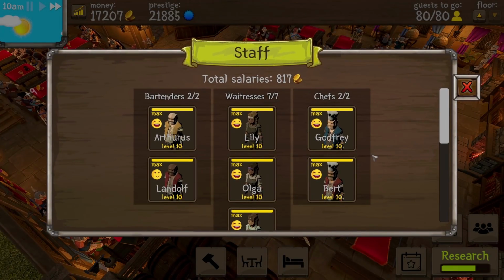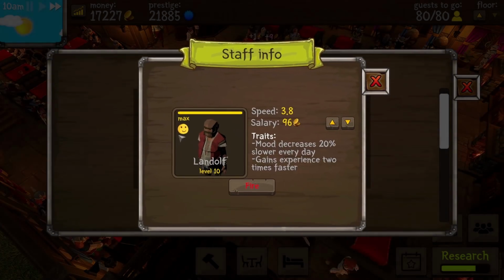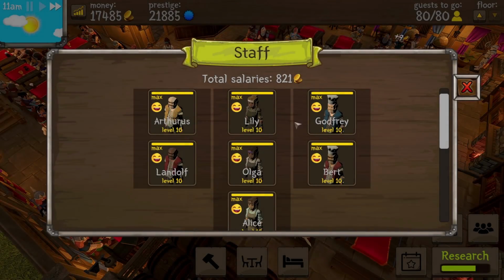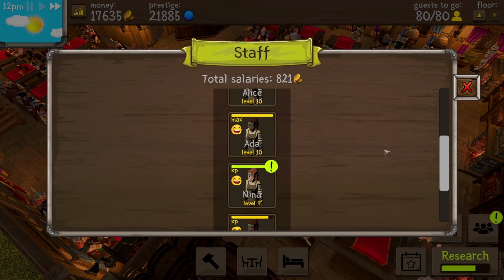How are we looking in terms of happiness? Landolf here. It's very difficult to please. 84. Let's put you on 100. Let's put you on 100, Landolf. That should make you happy. It's a nice round figure. So we pay 821 in salaries.